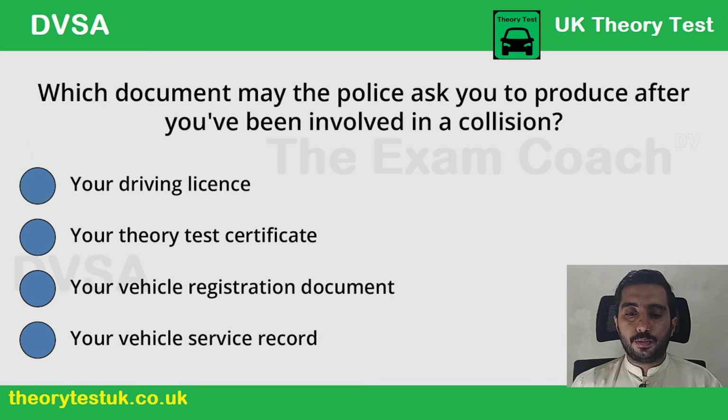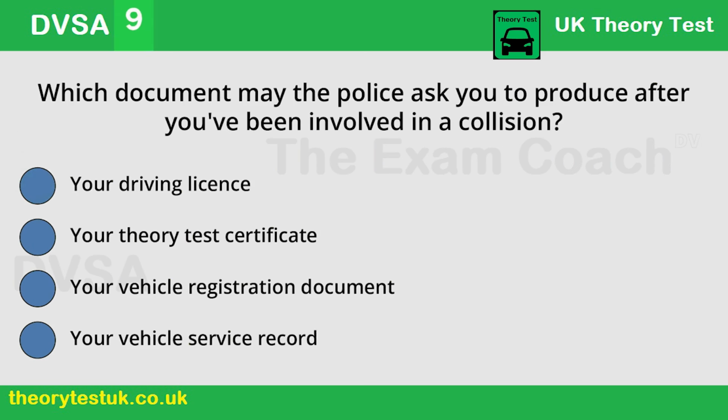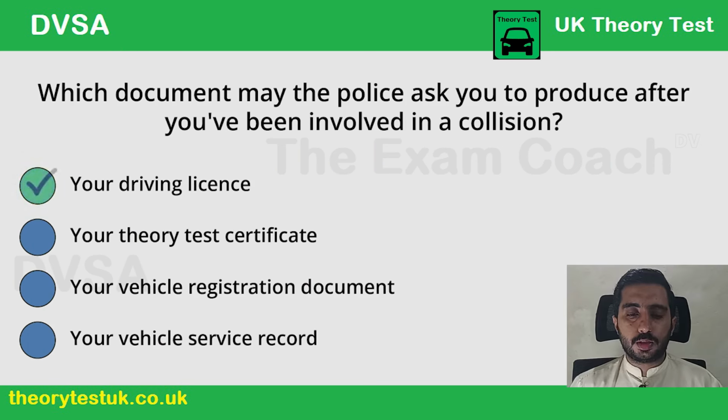Next question, which document may the police ask you to produce after you've been involved in a collision? The correct answer is your driving license.